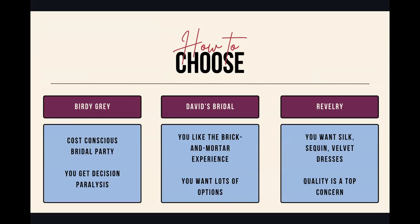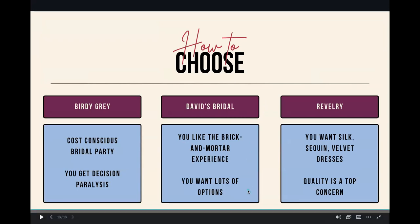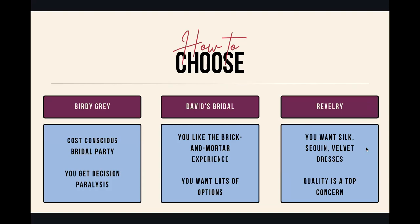So with that, if you're looking at how do I choose between these different companies, here's my go-to. Birdy Gray is the best option if you have a cost-conscious bridal party, or you just want to cut the clutter and do fewer decisions. It's a solid option. David's Bridal is great if you really like that brick and mortar experience, or if you just want as many options as possible, a lot of mix and matching. Or if you want a very specific look, David's Bridal might be more likely to deliver because they have so many options. Revelry, I think, is the best if you are going to use silk, sequins, velvet.